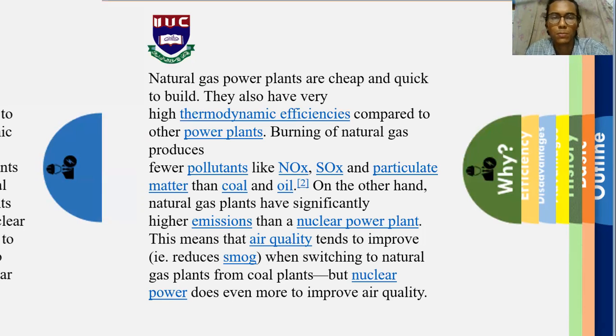Burning of natural gas produces fewer pollutants like nitrogen dioxide, sulfur dioxide, etc. This means higher emission than a nuclear power plant. This means that air quality tends to improve when switching to natural gas plants from coal plants, but nuclear improves air quality even more.